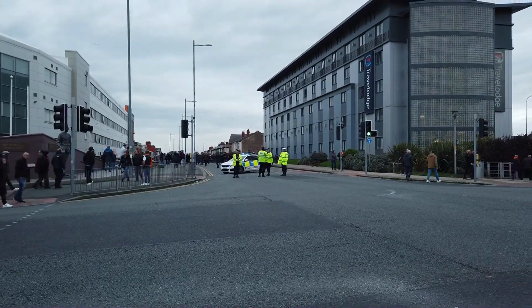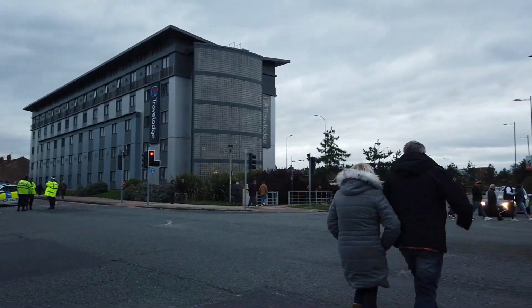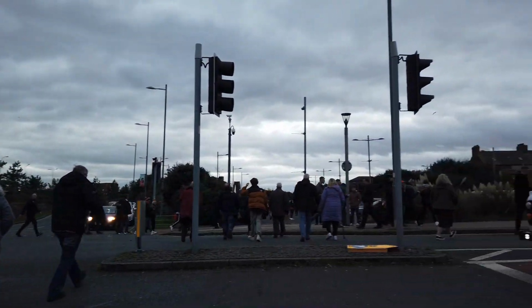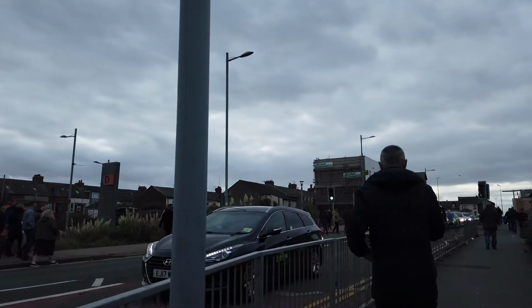So we're back at Bloomfield Road now, and the crowds are splitting up everywhere. I'll just show you this building up here, the Armfield Club. We'll have a closer look at that. It's going to be banging in here later.